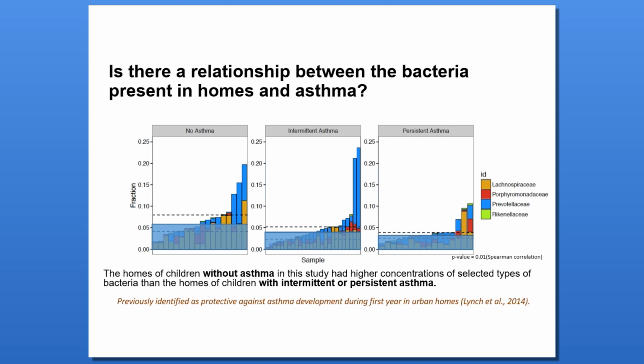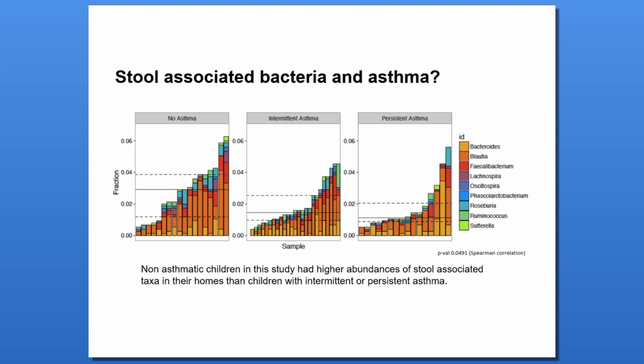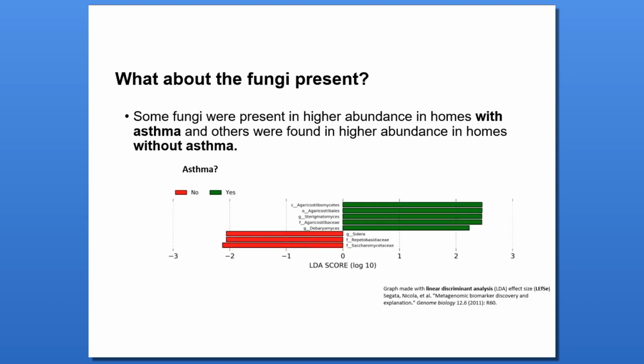In other words, this idea that is being explored in many different studies, of a protective microbiome, appears to be at play here in this set of homes. And if you drill down a little further to the genus level and look at stool-associated bacteria and asthma, again we see that non-asthmatic children in this study had higher abundances of stool-associated taxa in their homes than children with intermittent or persistent asthma. So, again, this is supporting a growing body of evidence that a protective microbiome may indeed be possible in homes. Now let's transition to fungi.